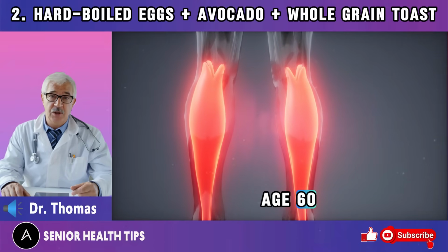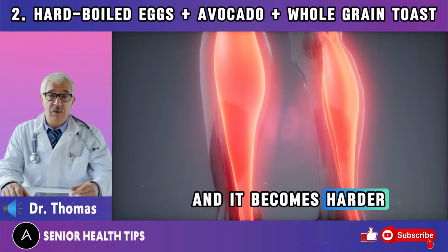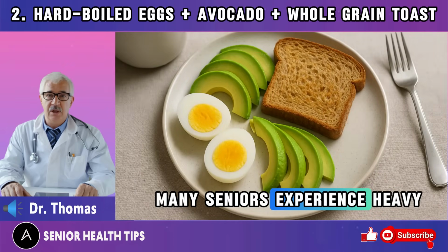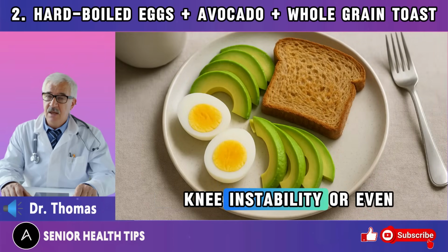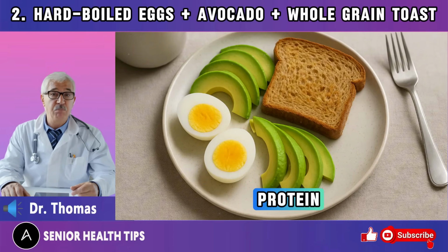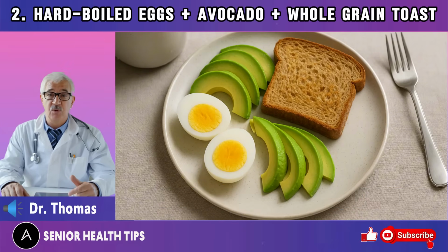After age 60, your body produces less collagen naturally, and it becomes harder to maintain lean muscle. This is why so many seniors experience heavy legs, knee instability, or even fear of falling. But with 2 eggs in the morning, you're not just eating protein, you're feeding your ligaments, tendons, and the very structure that keeps you upright.